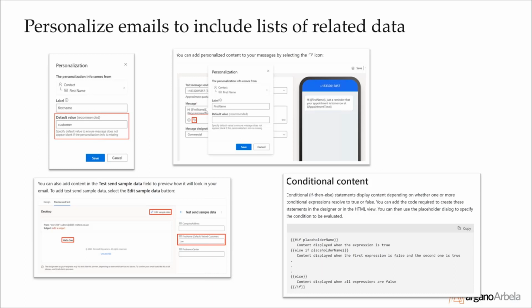It's very intuitive. It helps non-technical users send and create email content very quickly. But to take it to the next level and add multiple levels of flexibility, they have the ability to do conditional content, as just one example, through the HTML editor.